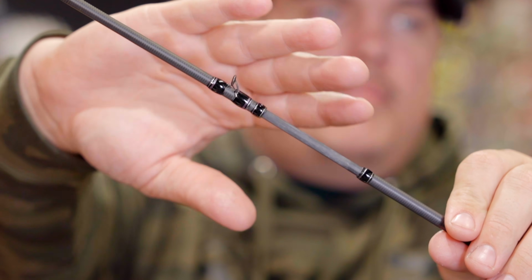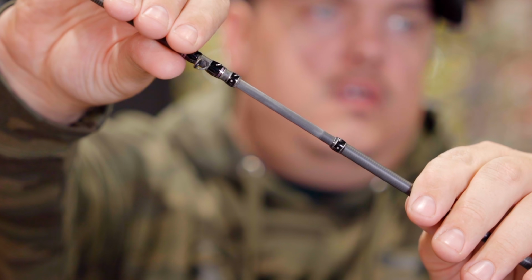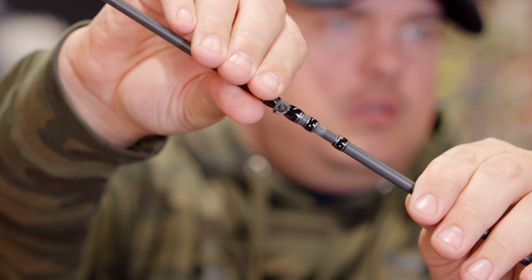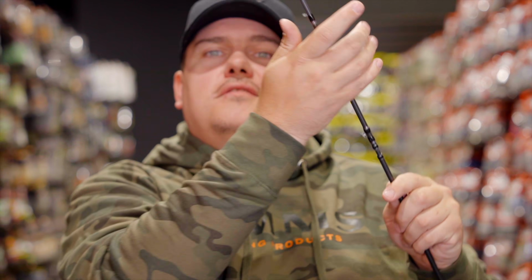Okay, so this is going to be ferruled in the middle here. You'll see there's two little dots there. Basically what you do is, if I can do this without looking, just line those dots up. They're probably crooked as hell. Did not too bad of a job.